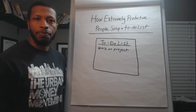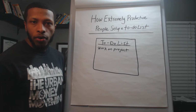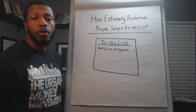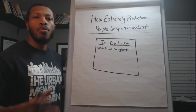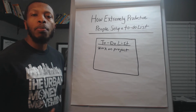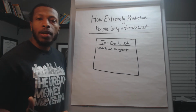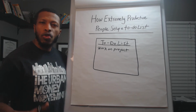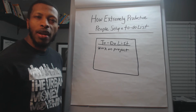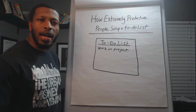Here's the reason why. Our brains are just like a computer. That's what computers are based around. If you don't know, our brains are more powerful than any supercomputer in the world. And when you think about a computer, right? You've got a lot of different programs open at the same time. You're checking out this, you're checking out that, you're checking out that.